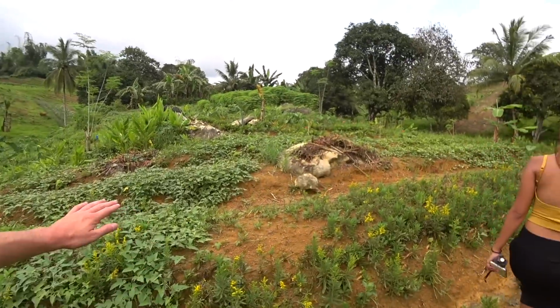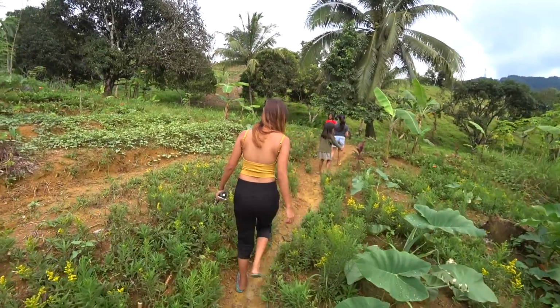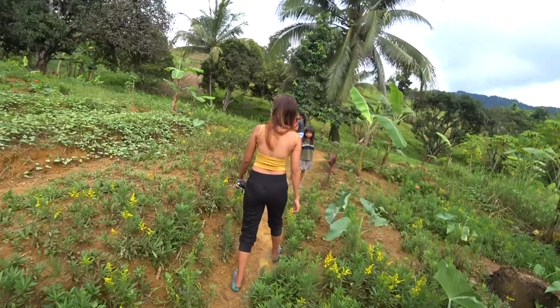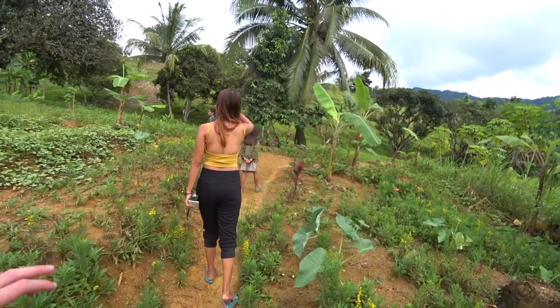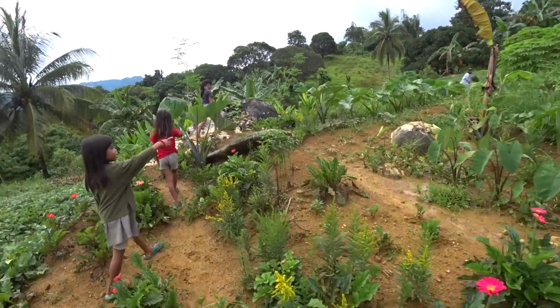Now we're walking through the flower farm. Mango trees as well. It's still their family's land. Look at the flowers, they're so pretty. Beautiful flowers. They take these to the city to sell.